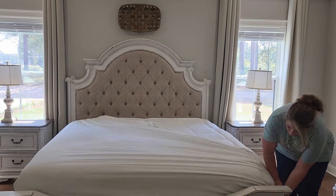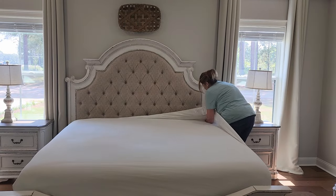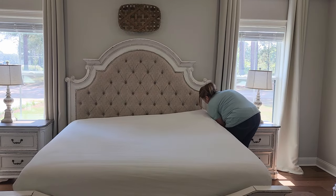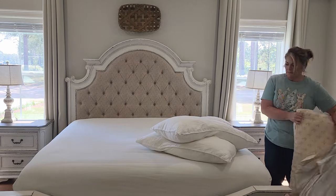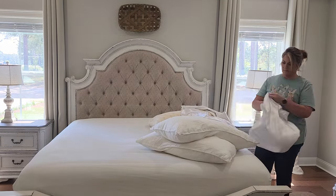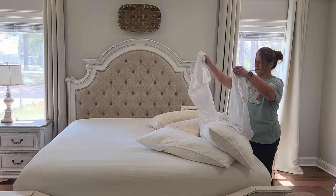That mattress cover, y'all, is the Beltaire brand. It's from Brittany Vasseur here on YouTube. You're probably familiar with her channel. And it is awesome. It's kind of cooling and it also adds some softness to the bed.